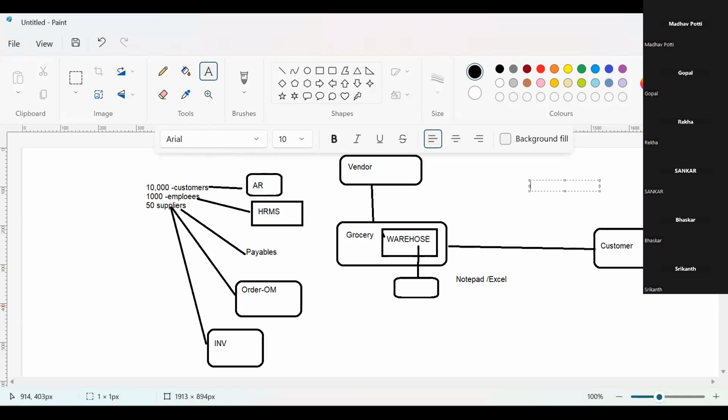So let me once again, initially, summarize. Maybe you missed this explanation. Initially, you started your business, right? Once you started this business, you have limited customers, limited vendors. You are purchasing the products from one shop. You are maintaining that information in a notepad, right? Initially, because it's an initial business, you don't need to get good software, right? Simply, you can maintain it in a notepad and Excel.